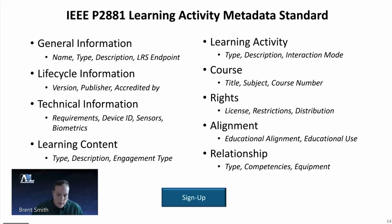The alignment section has also been built up, and that's really the alignment to the different educational frameworks that you want to align your content to. We, of course, do a lot of work with competencies and competency-based learning, but it could be as simple as enabling and terminal learning objectives. There's a lot of different educational frameworks out there.